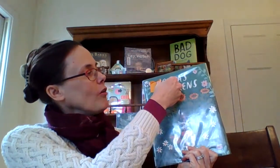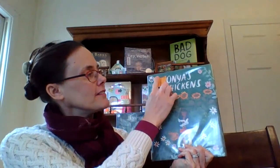And I have a secret to tell you. My name is actually Tanya. That's my first name. And my son noticed this book, and he made this little T on a Post-it note, and he stuck it right over the S, so it spells Tanya's Chickens. That's a big hint about what it is that's special to me about this book.